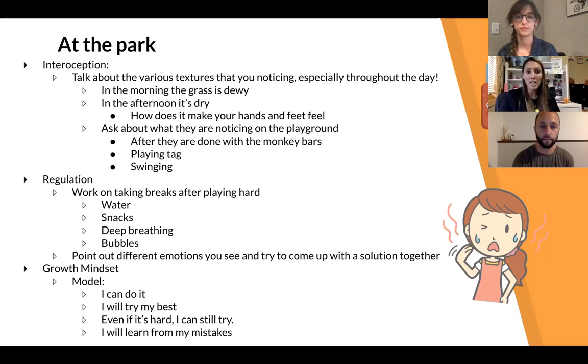Like in the morning, if you're playing on the ground, is the grass dewy? Is it wet? In the afternoon, is it dry? How does it make your hands and feet feel? Sometimes it makes me feel tickly. I don't love grass, but I avoid it at all costs. So that's one of my things I don't like to do, but talking to your child about that, what you're feeling, what they're noticing, is super awesome.